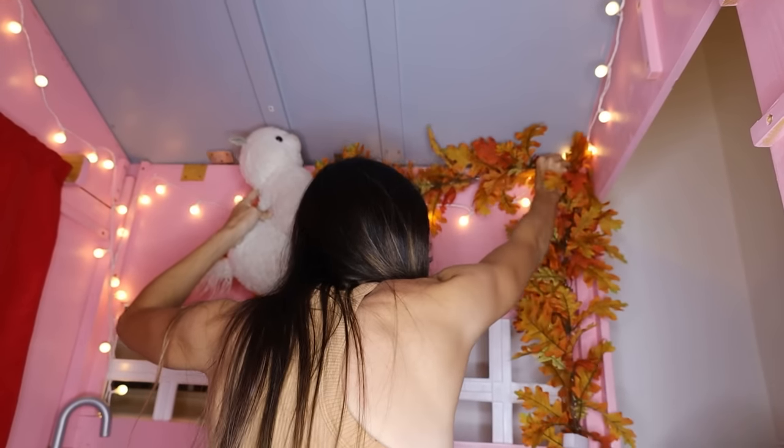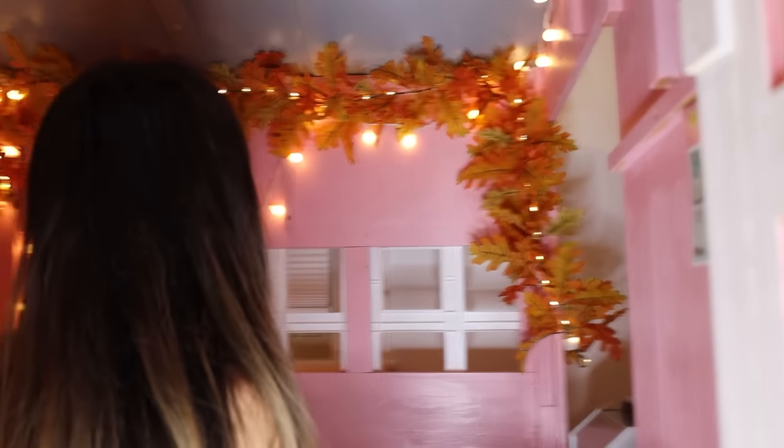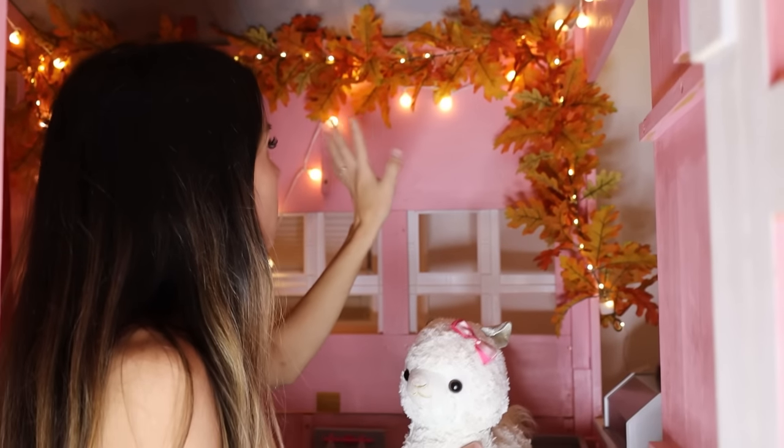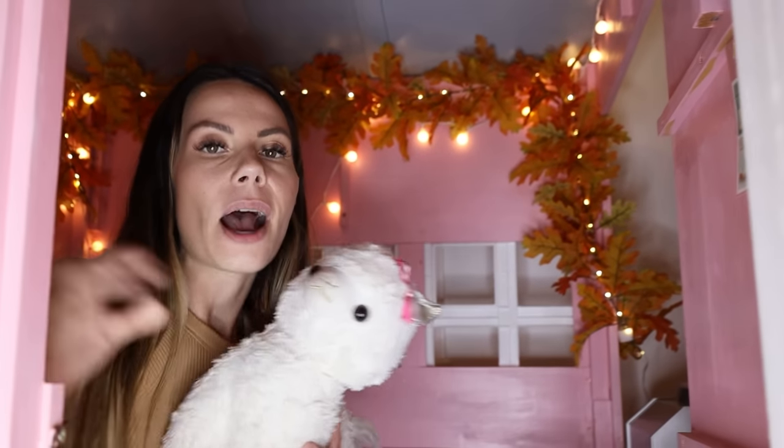Never give up, Fluff. Wow, Fluff Bean, you did a great job hanging that up in here. I think it looks absolutely perfect. Like, this is gonna make fall so much better. It's just so cozy and just amazing.